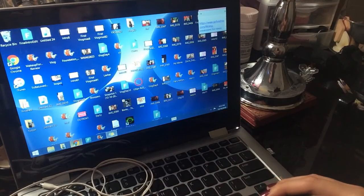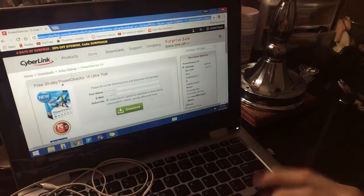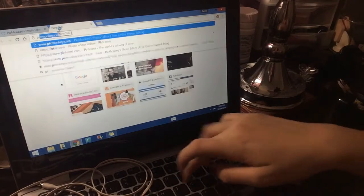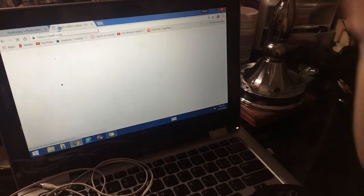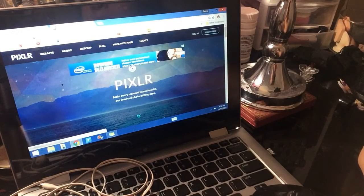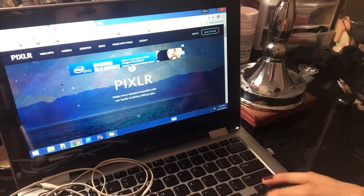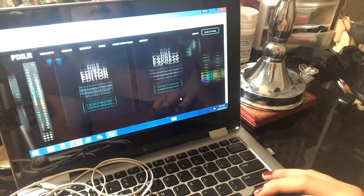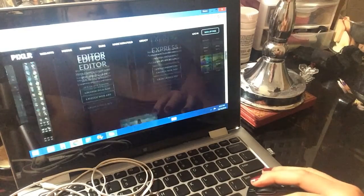So now for my pictures, normally I will just go onto PicMonkey or Pixlr. I try to take my pictures in the square frame on my phone. If not, then I have to grab a screenshot from the phone, which I don't really like to do. But Pixlr is one of my favorites. This is what I first learned how to edit pictures on.